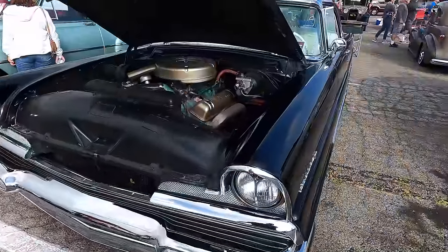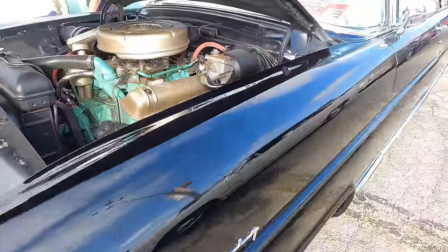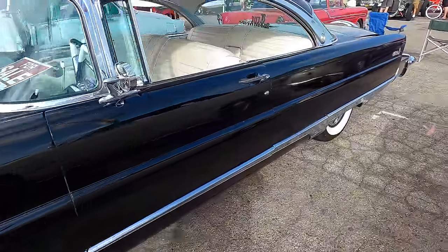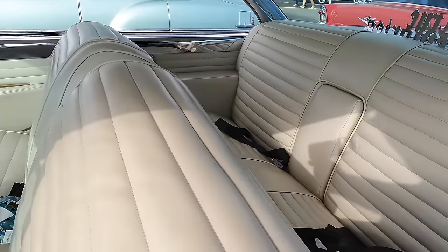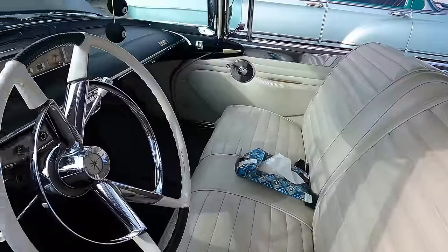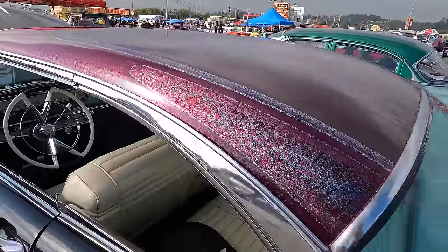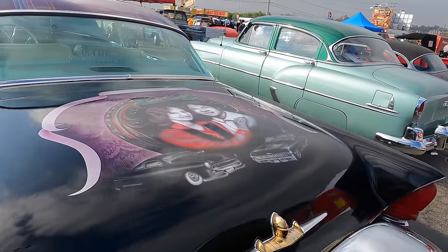Got a 56 Lincoln Premier two-door hardtop. Eventually, I'm gonna go get my father's out, which is in the garage at my sister's house. And that car has not been on the channel yet.